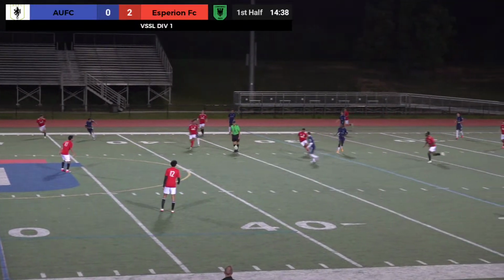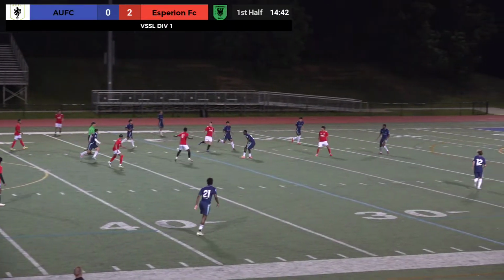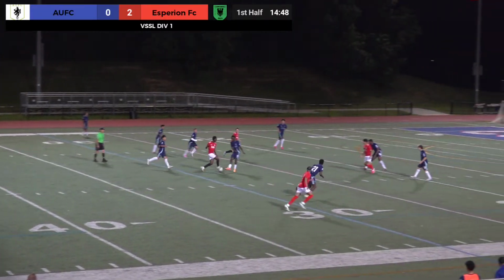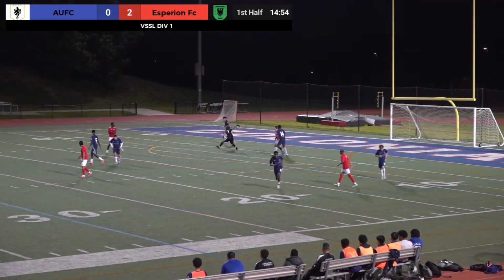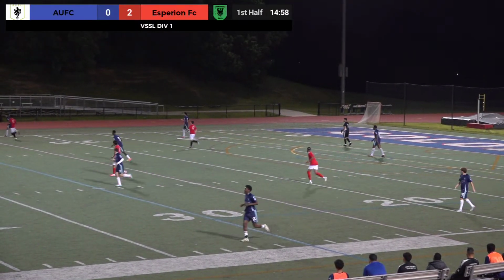Good line splitting ball, just not able to make its way through to Diaz. Esperion are breaking here once again. Good drive here, cuts inside, plays it through. He's just not able to meet the end of that ball there.